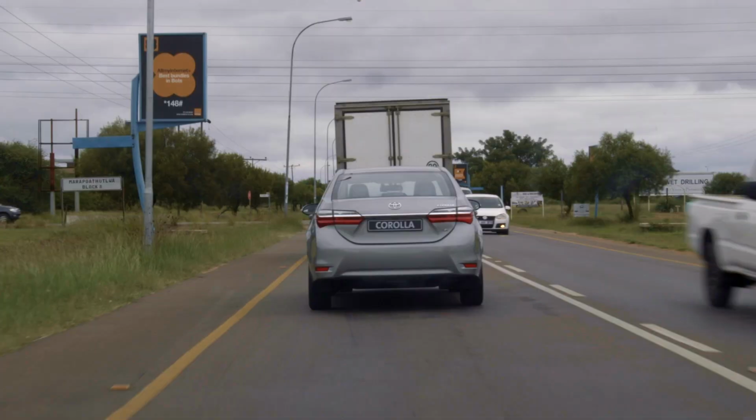The thing about Corollas is they just work. If you keep it serviced regularly, you take good care of it, it'll last you. I've heard of Corollas going on for 20 years with no trouble at all.